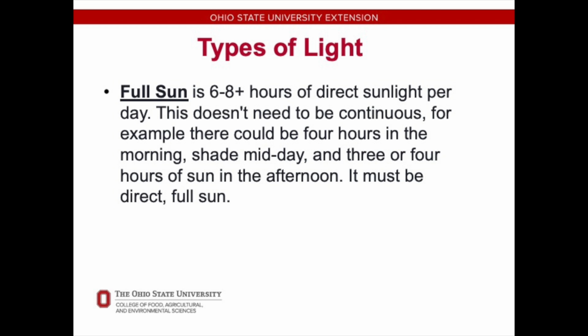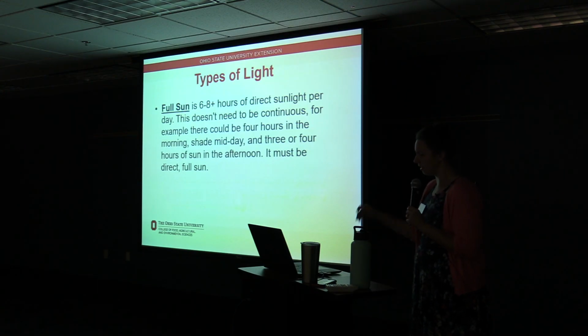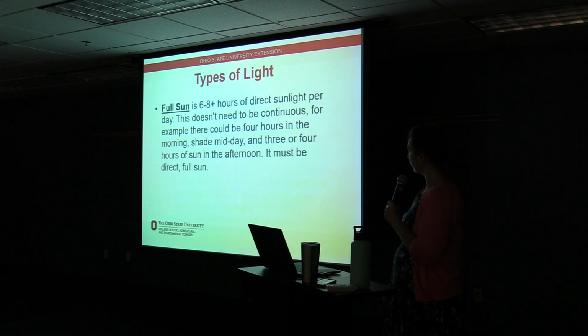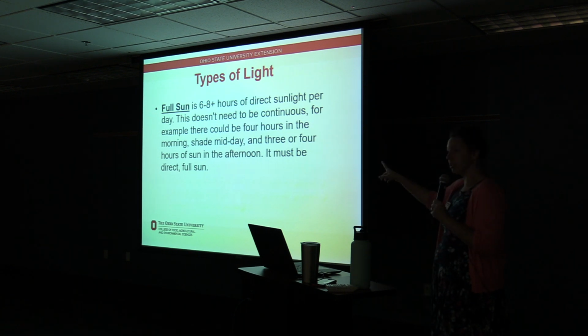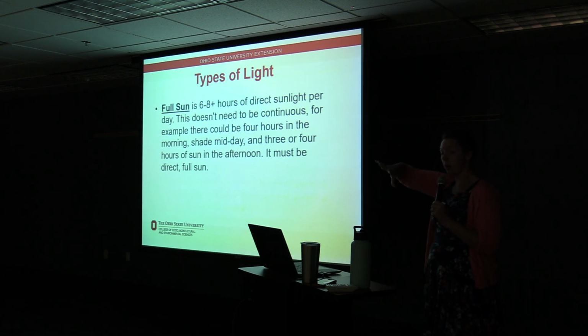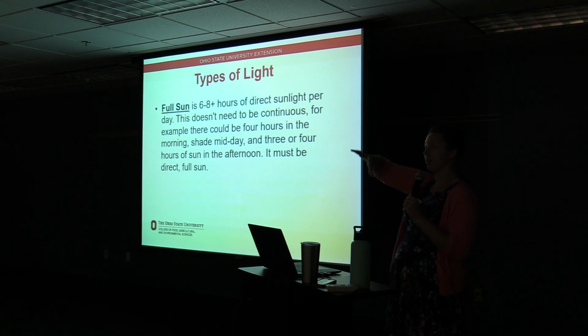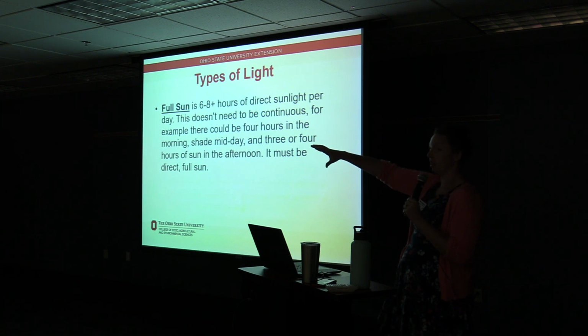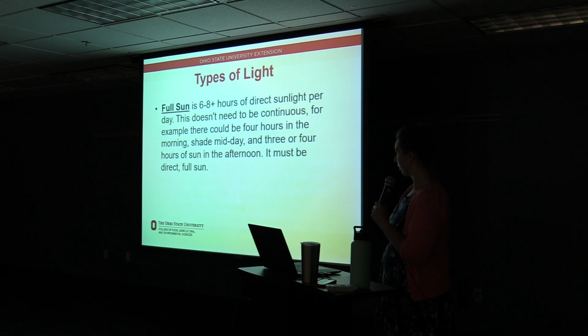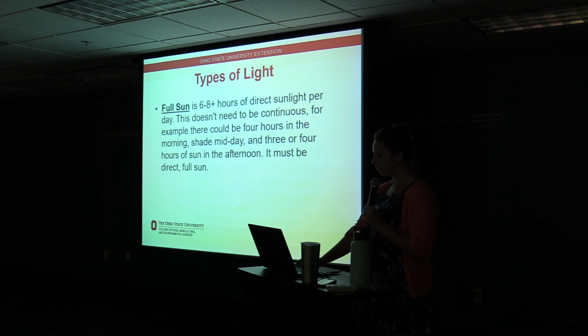So when we talk about the lighting, just so we're generally on the same page, the full sun is going to be 6 to 8 plus hours of direct sunlight per day. Very important, this does not need to be continuous, right? If you're going to get 3 or 4 hours in the morning, but then that doesn't circle back around until a little bit later in the afternoon, that is still adding up to your sun hours. But we're talking about direct full sun.